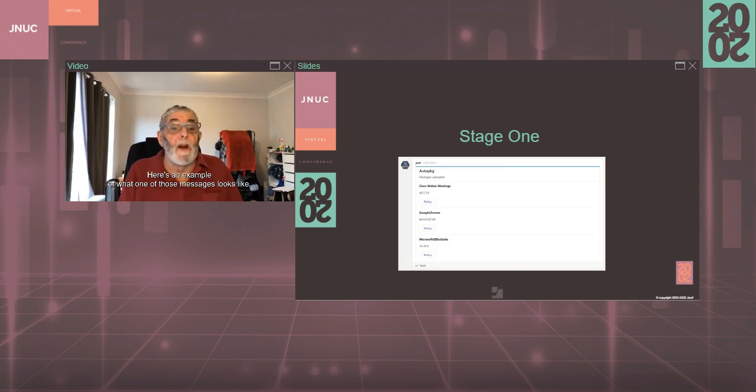Here's an example of what one of those messages looks like. The policy button opens up the policy in Jamf Pro. I don't have a reason for doing that anymore. It's just a holdover from an earlier version. I haven't thought of any other use for the button, so I've just left it there.